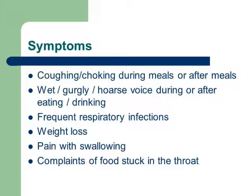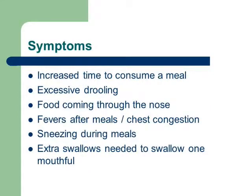So symptoms. We talked about coughing, choking during the meal. Sometimes this happens actually after a meal. You consumed a meal and then later you're coughing, you're choking, you complain of mucus or phlegm. That could be a sign that you're having a swallowing problem. Frequent respiratory infections. You have a respiratory infection, you're on antibiotics, or pneumonias, gurgly voice, you're losing weight and you don't really understand why. You could have pain when you swallow, or the sensation of food getting stuck. Problems with feeling as though you're choking on your saliva. Drooling, fevers, productive green-yellow mucus cough. Those are all signs that you may be having a swallowing problem.